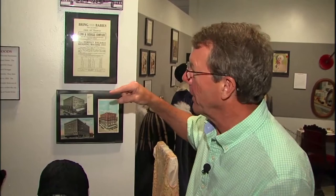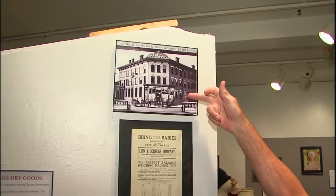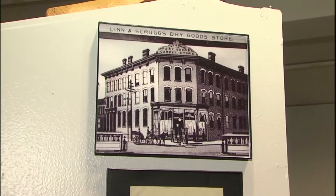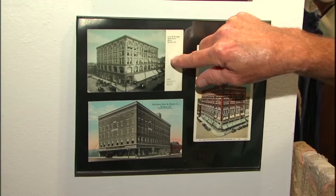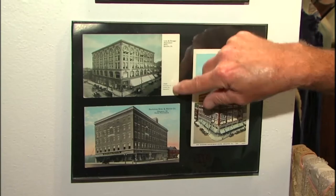But to stay with Lynn and Scruggs for just a moment, this would have been the first incarnation of Lynn and Scruggs up here. And this is an artist rendering of what the dry goods store looked like. And then down here, as the years went by, I don't have a year on that, but I'd say that's probably teens or 20s. There's horse-drawn carriages in that one, and the Bachman brothers eventually bought it. And there it is there.